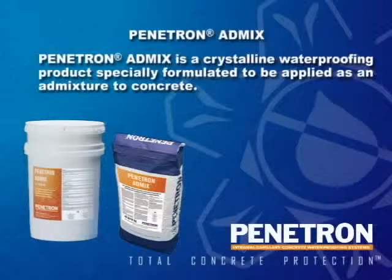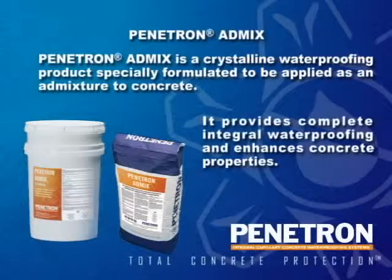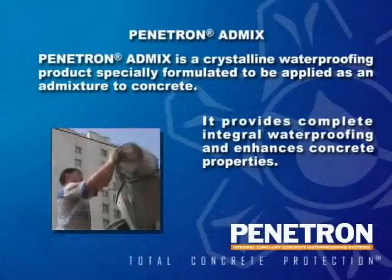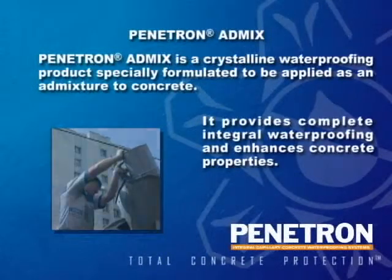Penetron Admix is a crystalline waterproofing product specially formulated to be applied as an admixture to concrete. It provides complete integral waterproofing and enhances concrete properties. It has proven itself to be highly effective at saving time and money on countless projects.